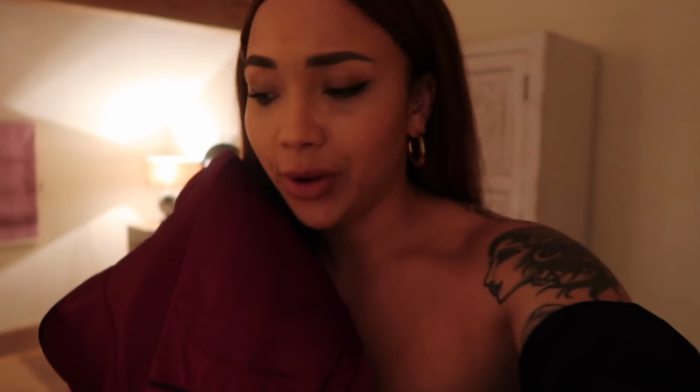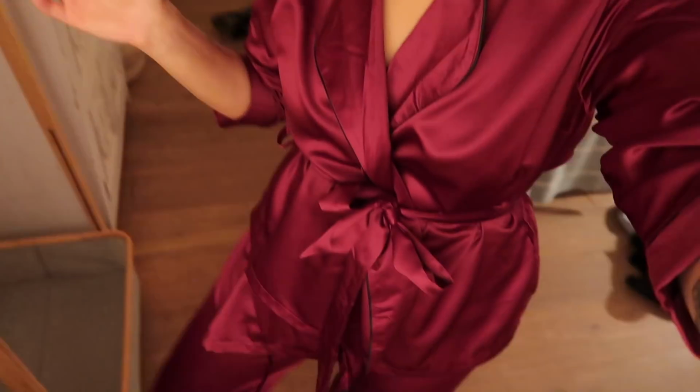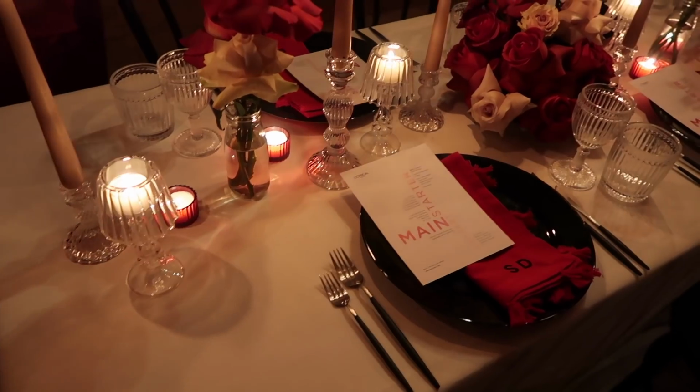Okay, everyone is in their PJs, so I can't be the only one dressed up. So I'm gonna change into my pajamas. They're gorgeous, so I'm not mad. Oh my god, I've never felt so bougie ever. Look at these pajamas. So nice and silky. Okay, I'm super comfy now. I'm ready for pasta.